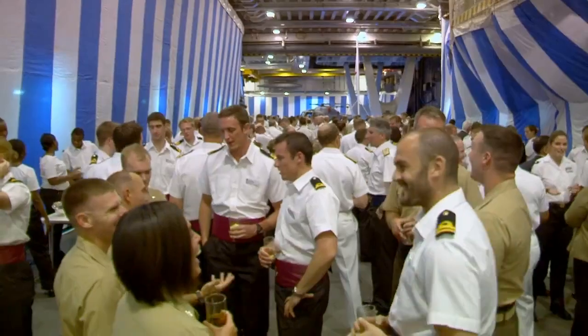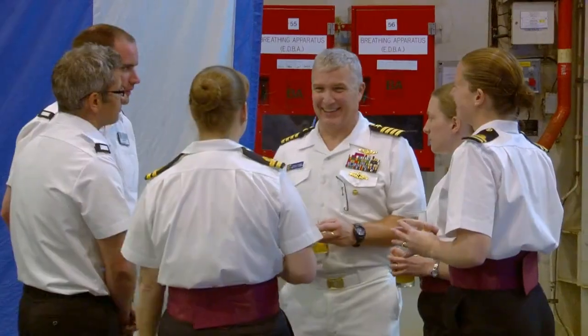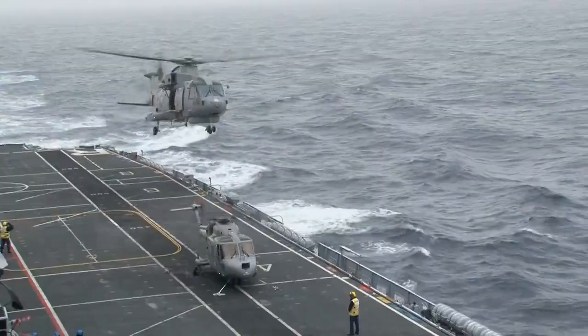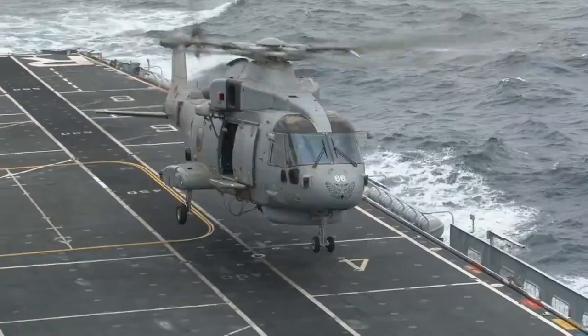Coming up, the top brass of the US Navy toast Ark Royal. Training with the British Navy is the way to go. And extreme conditions test her flight deck. Put more wheel on, put more wheel on.